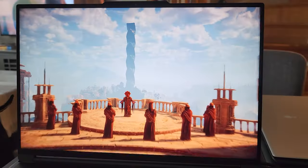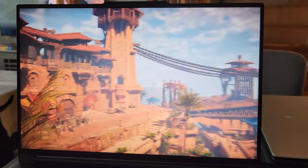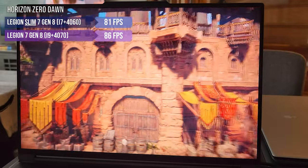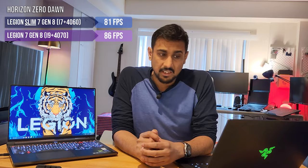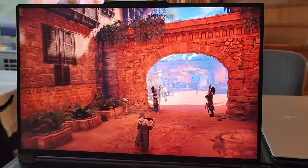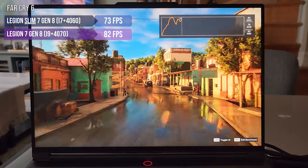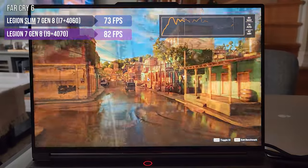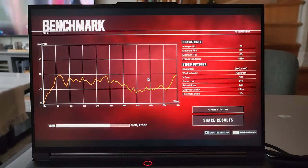Moving on to Horizon Zero Dawn, one of my favorite story-driven games ever. I was getting an average of 81 frames a second on the Slim 7, and on the Pro 7i, I was getting an average of 86 frames a second, a difference of 5.8%. Again, kind of negligible, at least in my books. Far Cry 6. I was getting an average frame rate of 73 on the Slim 7, and on the Pro 7i, I was getting 82 frames a second. So this was one of the larger differences at around 11%.